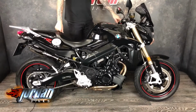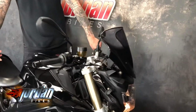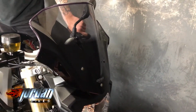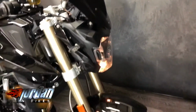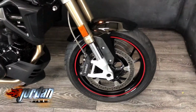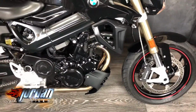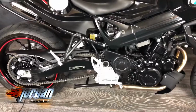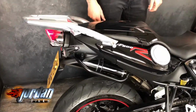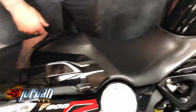With these, you get traction control, you get ABS. You can turn the traction control off as well if you're feeling a bit daredevilish. You've got electronic adjustable suspension, heated grips as standard, and a couple of different power modes. This one has been fitted with that MRA screen as well, just to keep that bit of wind off you, because it is a naked bike. It's got a black seat cowl, and it's got a fuel exhaust as well. These sound pretty cheeky standard, but with this pipe on it does sound pretty well.